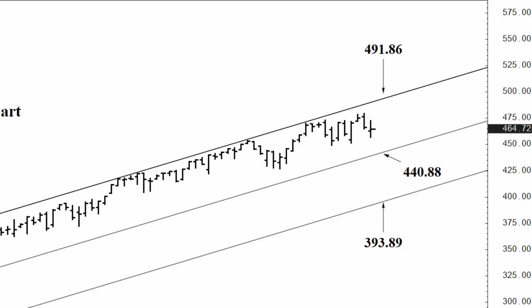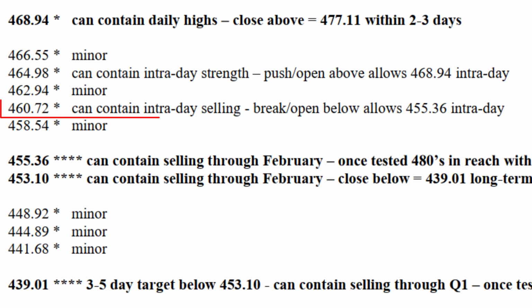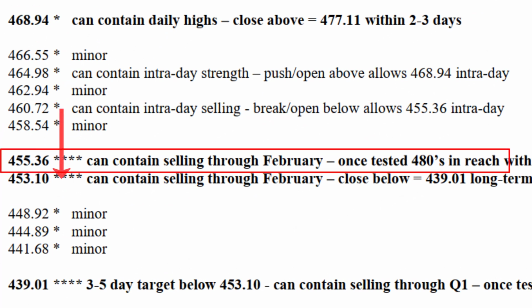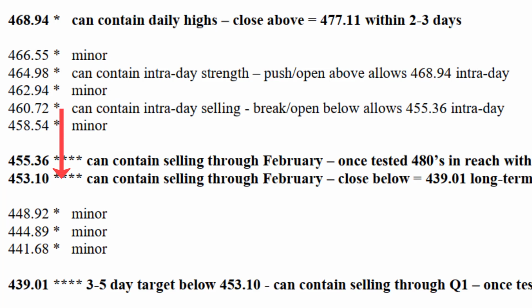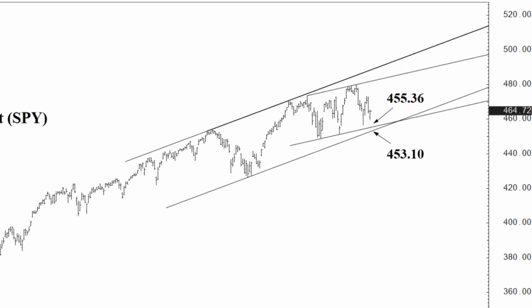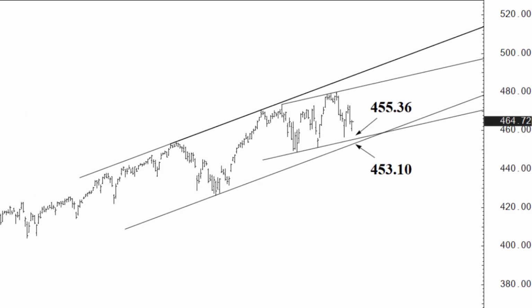approach the 490s. Downside today, if we break or open below 460.72, that 455.36 formation is in reach, which is really the start of a range of midterm support down to 453.10 that can contain selling through February. And above that, we could push not only into the low 480s again over the next few weeks, but even that 491 and change area that I showed a moment ago is in reach, say by the end of February, holding above 453.10.